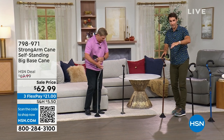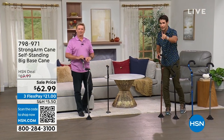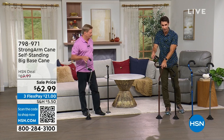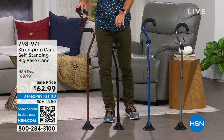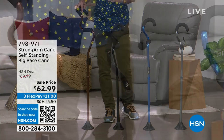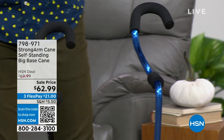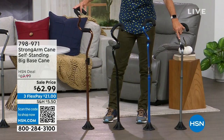You see us holding these canes out here in different colors. I want to make sure you get the color that you want. The one I have here is in the bronze. We're going to show you a little close-up shot to give you a better look at the colors. You can also get this in the black. You're noticing different heights. There are 12 different adjustments on the heights. This is your blue, and this is your titanium.